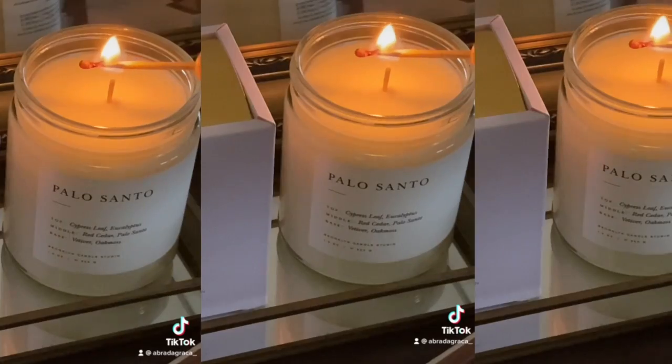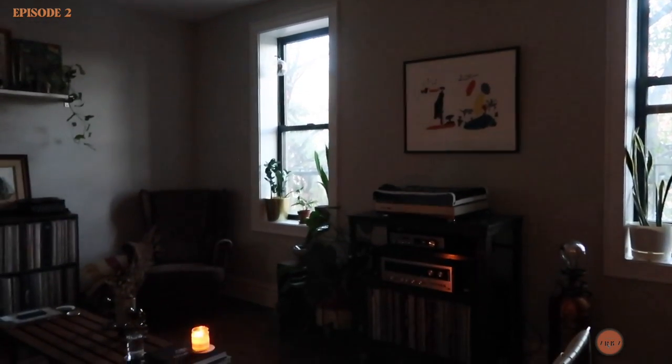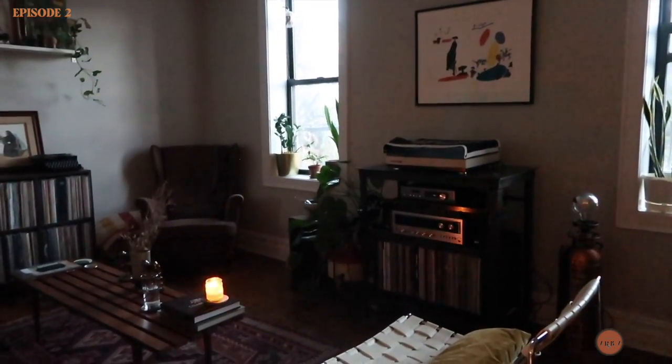Should we mention the candle? Oh yes, it smells so good. The candle that's burning is from Bklyn Candle Company, and this one is titled Montana Forest. And all of their candles are just fantastic.